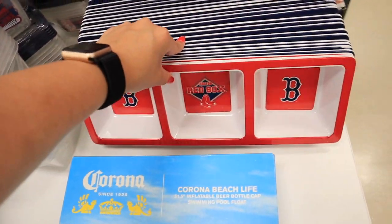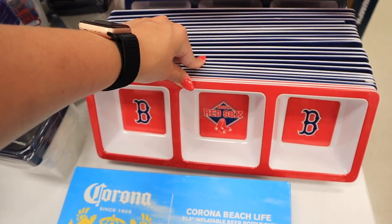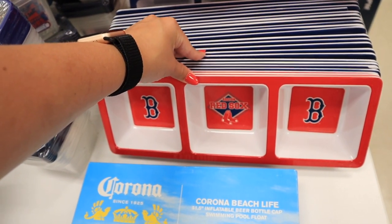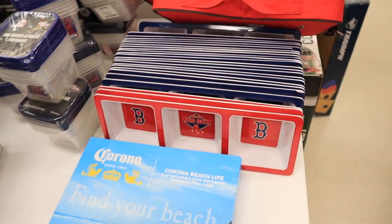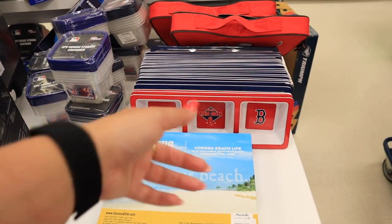This is a funny find because if you didn't know, I'm actually from Boston. So they have these little dip trays for the Boston Red Sox as well as the Chicago Cubs. So pretty random team selection, but they have those.